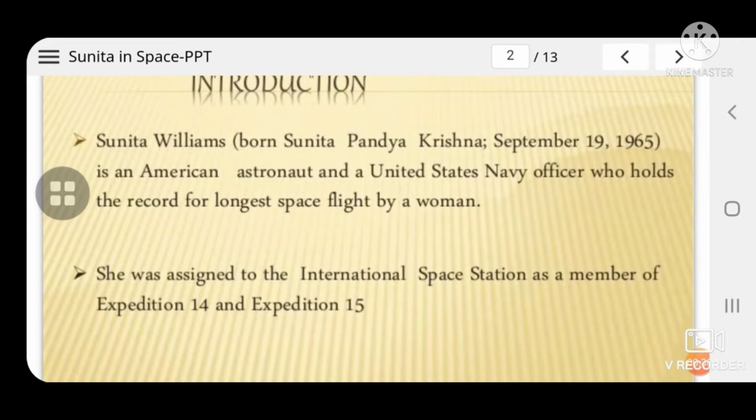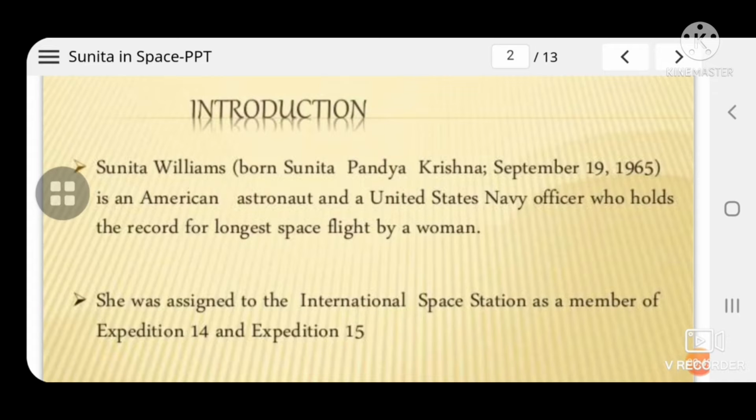And now here in this chapter we have some information about her as well as some information about the space. So first of all, I'll tell you about Sunita Williams. She was born Sunita Pandya Krishna, September 19, 1965. That means this was her actual name. She is of Indian origin and her name was Sunita Pandya Krishna. And the date of birth is September 19, 1965. She is an American astronaut and a United States Navy officer who holds the record for longest space flight by a woman. That means a woman who is in the space for the longest time. So that is what is special about Sunita Williams.